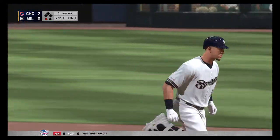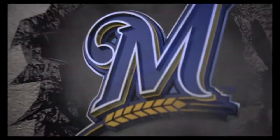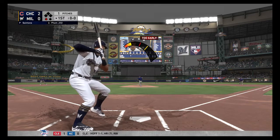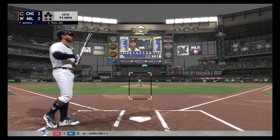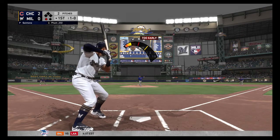And with that, time to take a glance at the starting 9 for these Brewers. Dan, who do we keep an eye on? Well, we'll see if Lorenzo Cain can get it going. He went 0 for 3 last game. No big deal, only 3 ABs, but it was the way in which he looked going about those ABs. He didn't have a good look to him at all. We'll see if he can bounce back in this one.